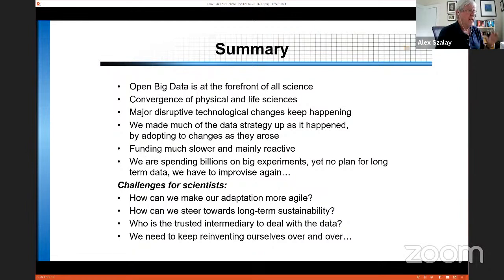For scientists, how can we make our adaptation more agile? So at least go a little bit closer to how industry is evolving and reacting to things. How can we steer towards long-term sustainability, which goes in the opposite direction? Who is the trusted intermediary that we trust with our data? And we need to keep reinventing ourselves over and over. That's the biggest challenge.